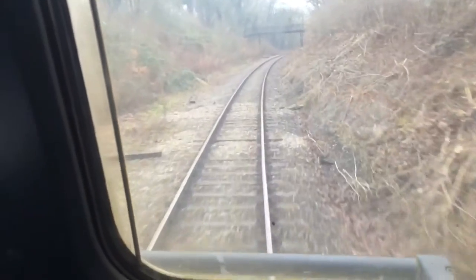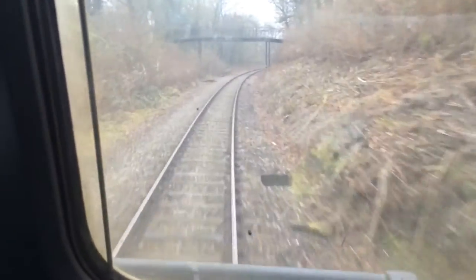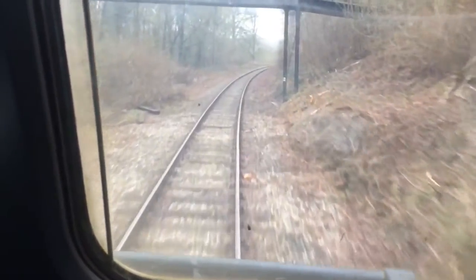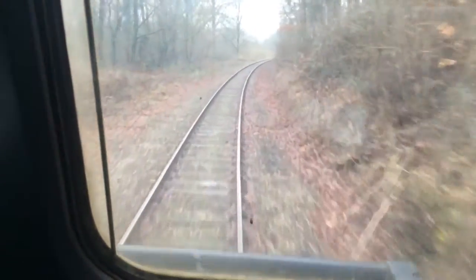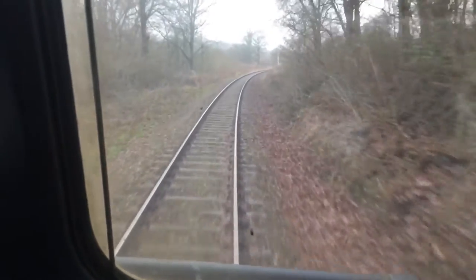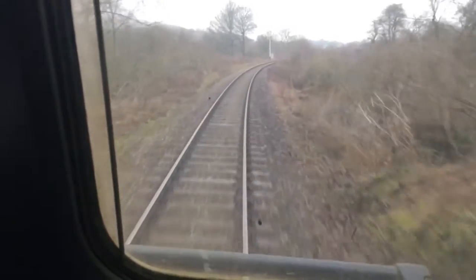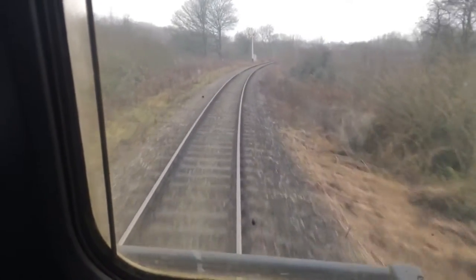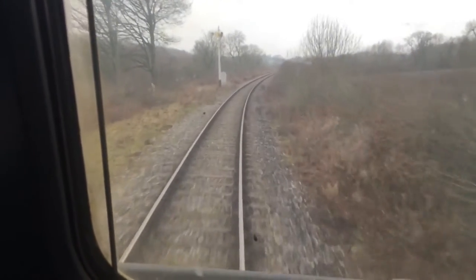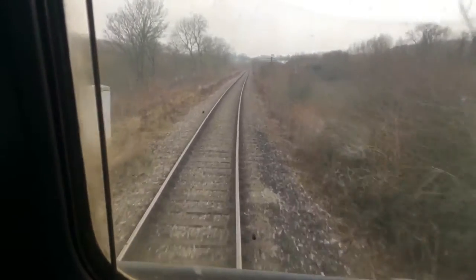Oh yeah, this thing here, is that the single line token? It is, yeah. Our line splits in two sections, but that one covers the whole lot. Louise was asking what it was for, and she wanted to know if you hung it over the steering wheel or not. Well, you've got to hang it somewhere.